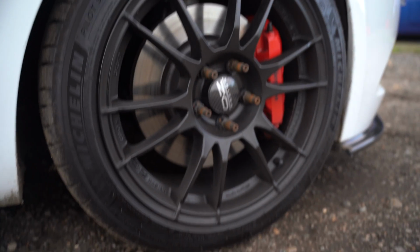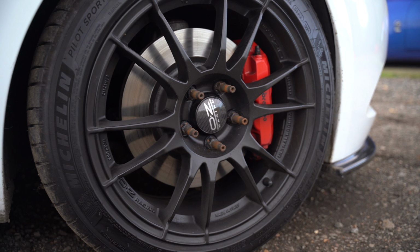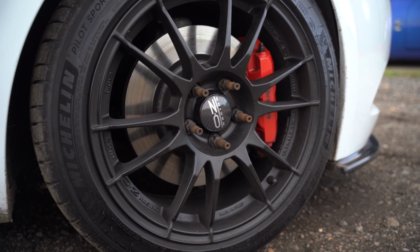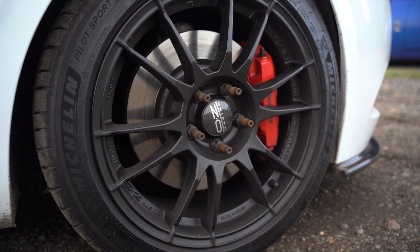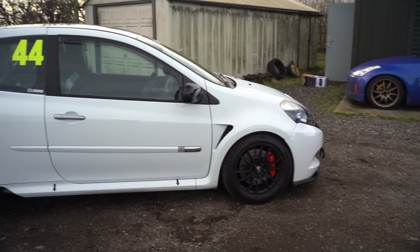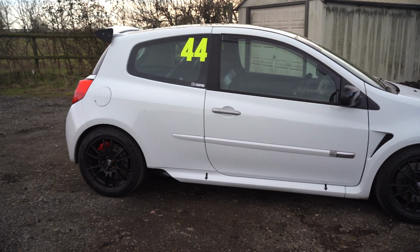The wheels. Now, the wheels. One of my favourite parts of this car are the wheels. The Ultraleggera OZ wheels. These are beautiful, they're strong, they're light, they're fantastic to look at. And not to mention, they're wrapped in Michelin Pilot Sport 4s, which are a great tyre too.